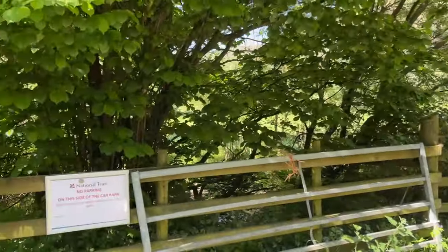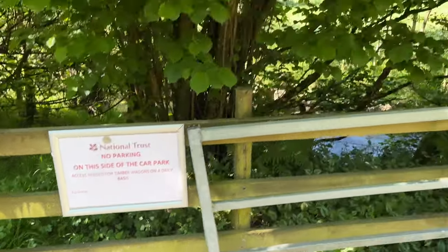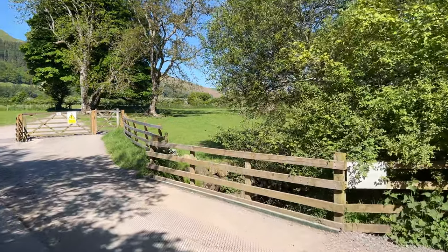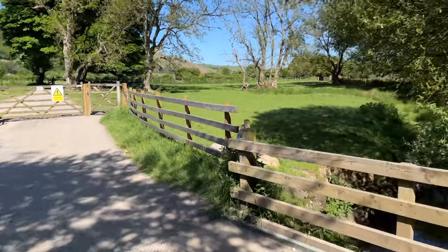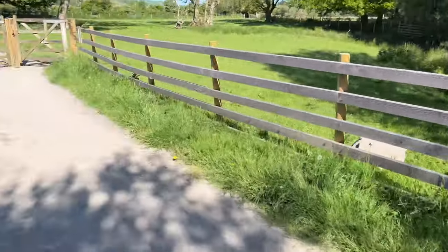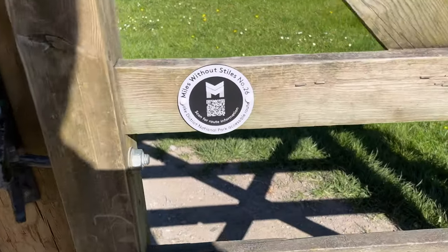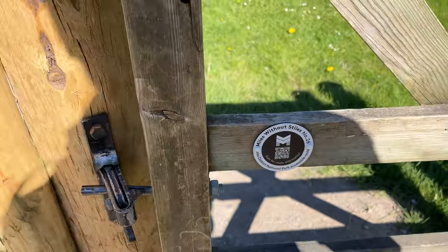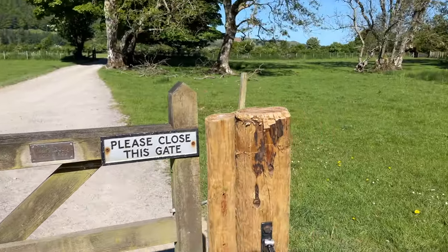And as you can see there, National Trust, and in fact the whole land on the lake is owned by the National Trust. Yep, here's Maggie's Bridge. Miles without stiles. So there you go, we shouldn't come across any stiles on this walk.